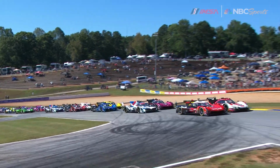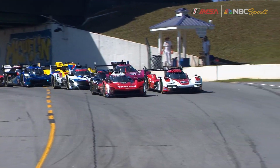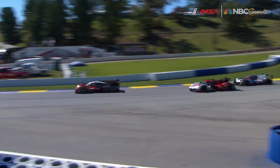The red and white number 31, the Cadillac from Action Express Racing. Jack Aiken on the pole in WeatherTech 4, his first time. Fourth pole of the season for the 31. Are you ready? Here we go.